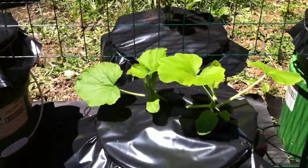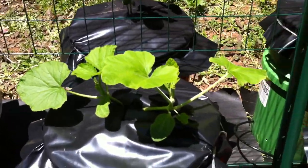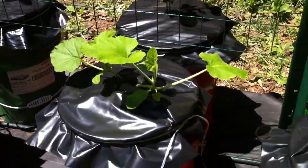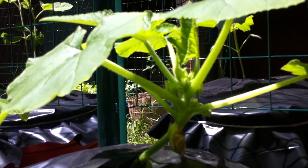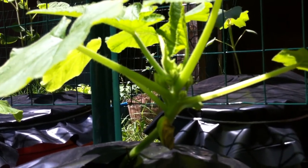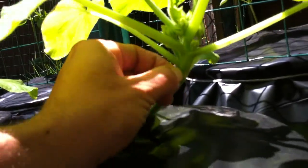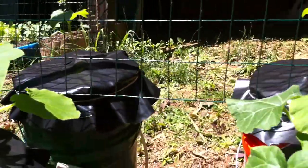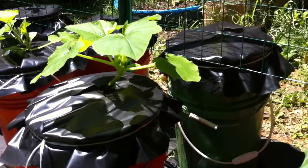Got our scallop squash here. We weeded that down to just 2 plants in the bucket. There were about 4 or 5 in there, but we weeded it down to 2 so that we could get nice root structure and not worry about anybody choking each other out. This is our straight neck squash, which, take a look underneath there, zoom out just a little bit. There are blooms already forming right there in little clusters. A little bit of a dry leaf right there. We'll go ahead and pick that off. But doing really well. Nice thick stalk. Did really well through the heavy wind and storms that we had.